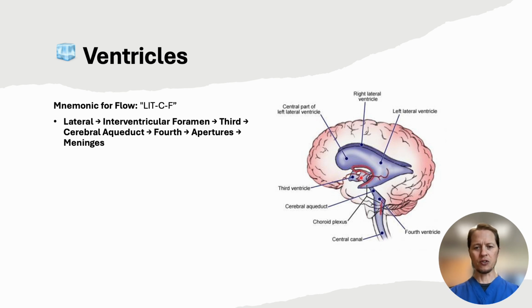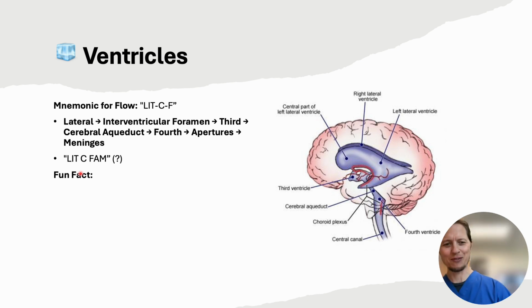Down to the third ventricle, because 1, 2, and then 3, down to the fourth ventricle. Hopefully that makes sense. So the 2 lateral ventricles are the first and second, down to the third, through the cerebral aqueduct to get to the fourth, and then you're done. If you wanted to fully complete the mnemonic, you could add the apertures and finally into the meninges. So maybe, I don't know, if you get a C in literature, your family's going to be upset. I'm not sure. Please come up with a better mnemonic than I can for that one.